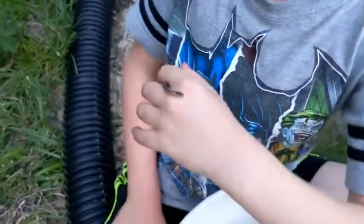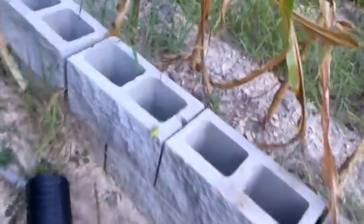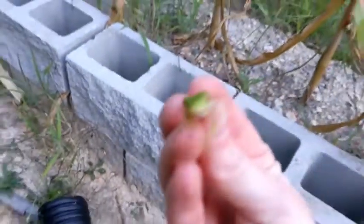Is that a tree frog? A tree frog? Where? Aw, it's a baby one. Yeah, look, he's cuddling with my skin. Come here, buddy. I'm going to put him in the bucket.